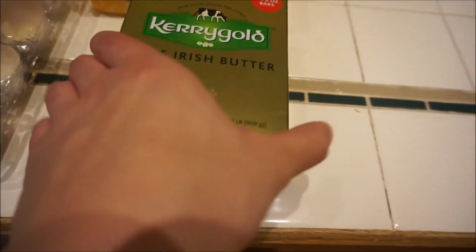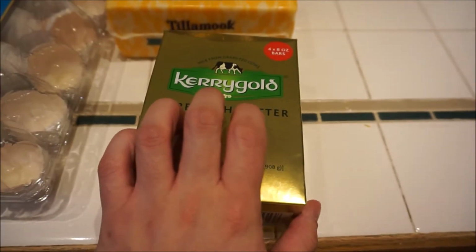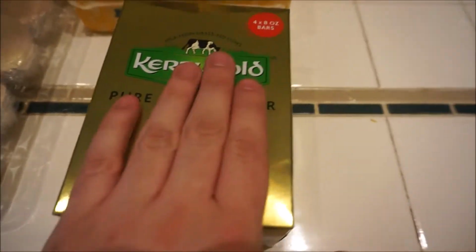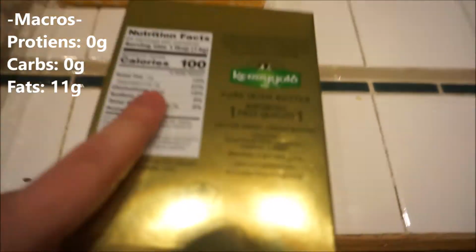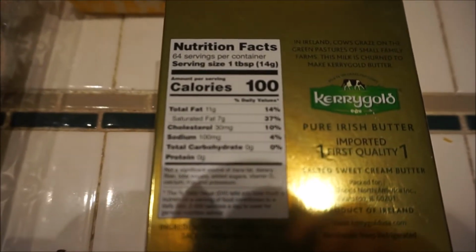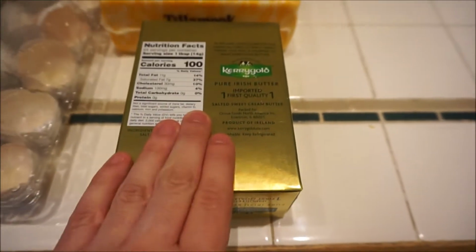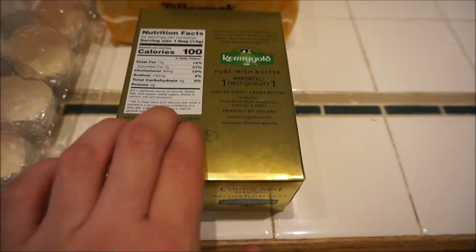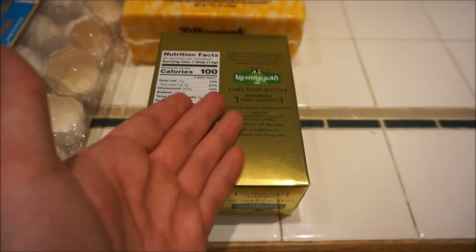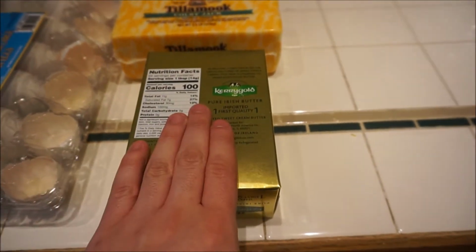Our last thing here is we're going to be using this pure Irish butter right here. Some of the best butter out there if you are a butter fan. It's all safe, all natural, good stuff. And here are the macros right here. It's going to be 11 grams of fat per serving here, and a serving is 1 tablespoon. So I don't normally weigh this out. I normally just try and cut as thin of slices of butter as I can, and just hope to God that I'm not taking in 2 servings of this, because that would be 22 grams of fat, and that is a lot of fat. But either way, guys, I use the butter right here on my toast.